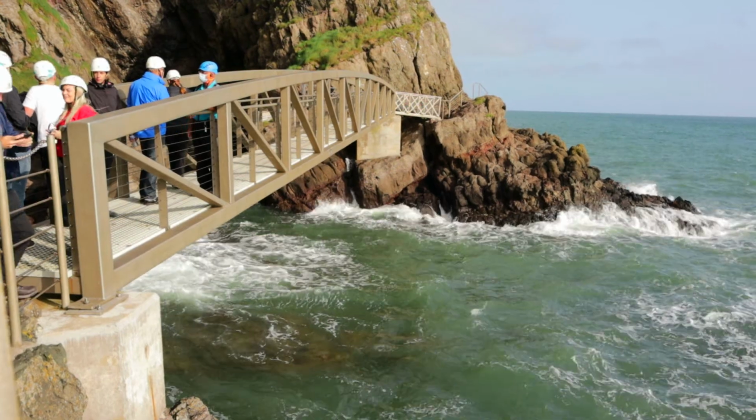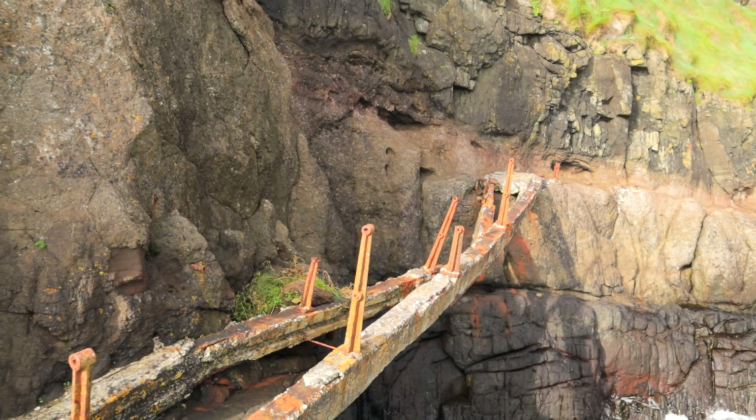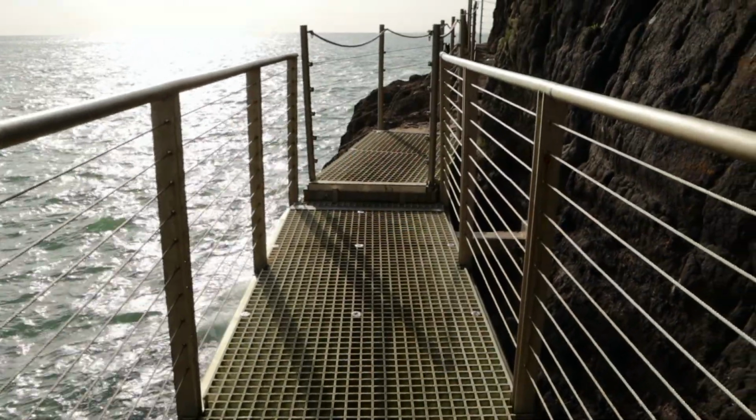This is bridge number 2 on the Gobbins. Our kind guide has been mentioning the old bridge behind us, which was taken away, and to be honest with you, I'm kind of glad it was. This one looks a lot safer, may I just say.